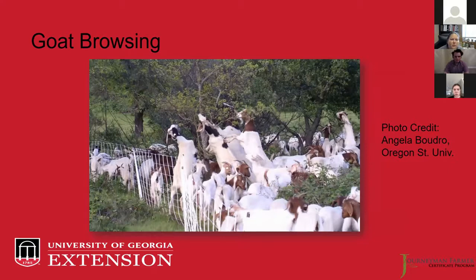So this is a common picture we see, especially as goats are browsing. This is what we were discussing about them grazing above the shoulder. You see them reaching up, grabbing into the trees, grabbing into the brush, and that's what they're actually foraging on while they're browsing.